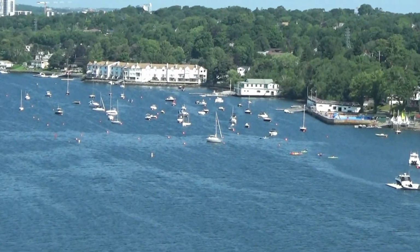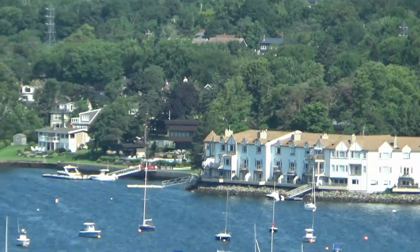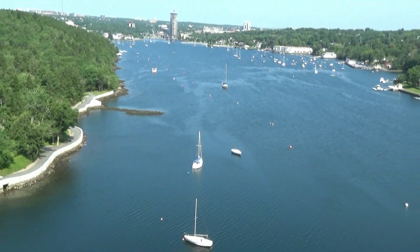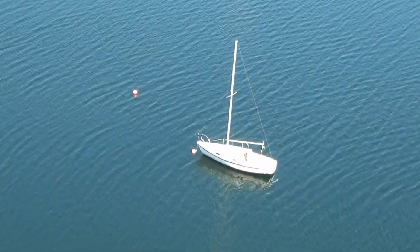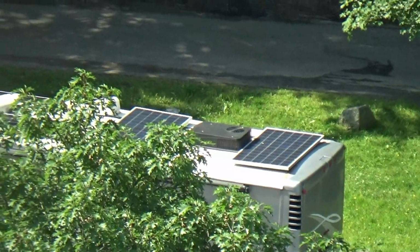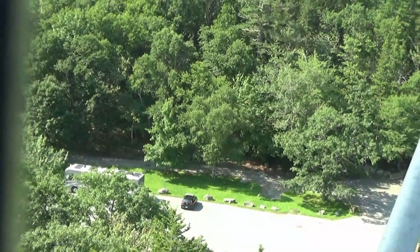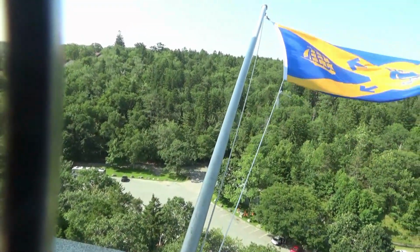Look at all the boats moored around here. There's several big boats just sitting in the water here in this bay. I don't see anybody on them. I guess people are inside. There's my motorhome right there. This is a totally clear sky day, as yesterday was as well. And it's hot around here, but up in the tower here, cool breeze, feels really nice.